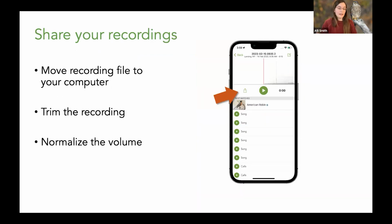If you're using Merlin or any other method to record birds, we would love for you to share those with us, which, sharing those, we'll add those to the Macaulay Library and then in turn help Merlin learn. So to do that, you'll first need to get the recording onto your computer, which you can do using the share button right here in Merlin. And then once it's on your computer, you'll need to trim it so that you're just including when the bird is singing. Like, for example, if you've made a 10-minute long recording, but the bird is only singing for the last 30 seconds of it, we only need those last 30 seconds. We don't need the other 9 minutes of you talking with your friend and walking through the woods. We just want the part where the bird is singing.